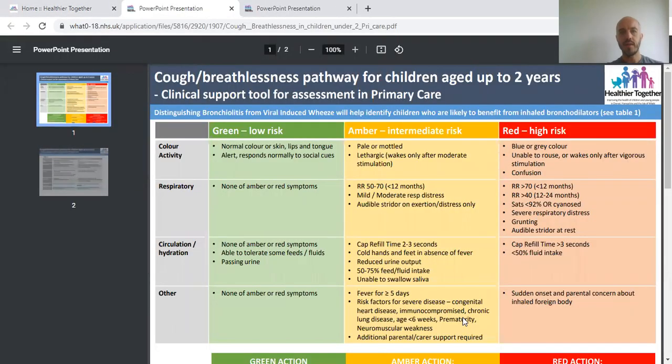Now, why are we doing this now? Well, already we're seeing an increased amount of children presenting like this, certainly to my emergency department, and I suspect to your GP surgeries and other primary care settings. The reasons for this are multiple.